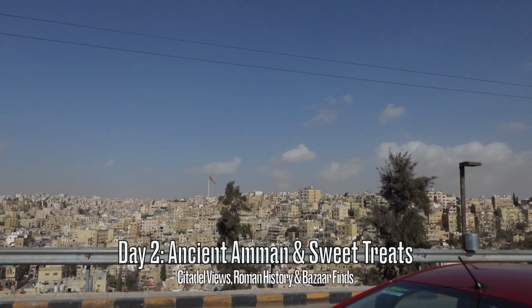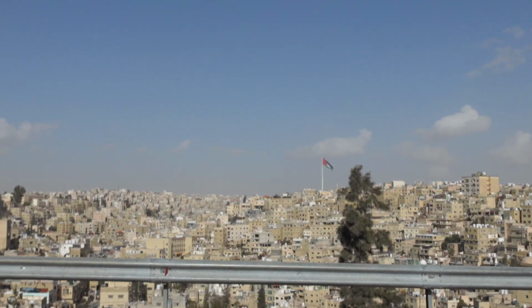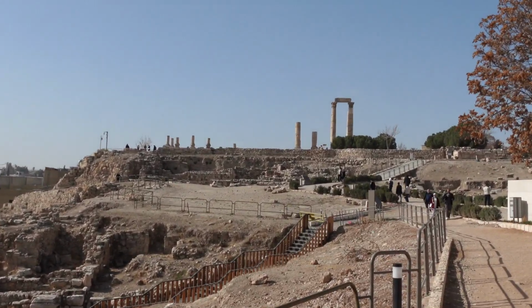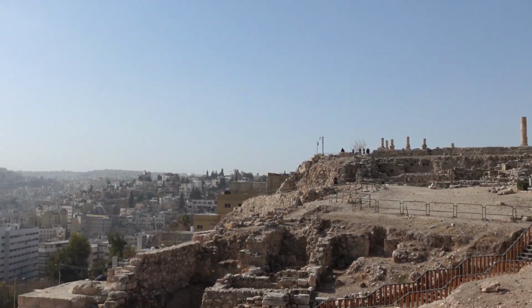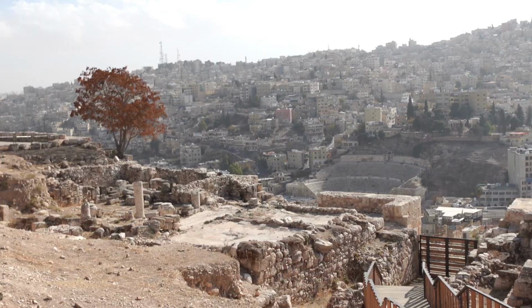Day 2 in Jordan took us deep into Amman's ancient heart, from towering ruins to sweet treats in the bustling bazaar. We started the day off at the Amman Citadel, one of the oldest continuously inhabited places in the world. Sitting high on a hill, this historic site dates back to the Bronze Age and offers panoramic views of Amman.